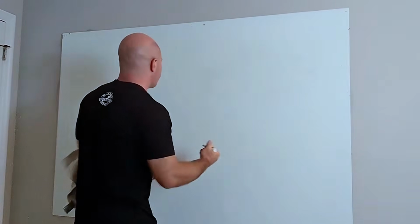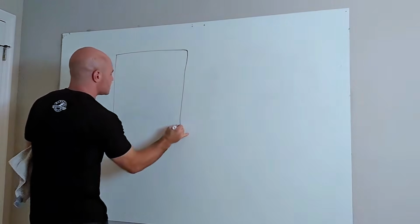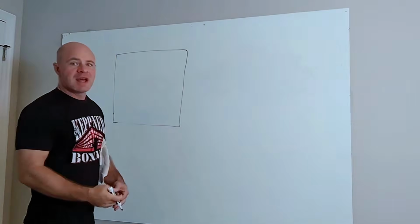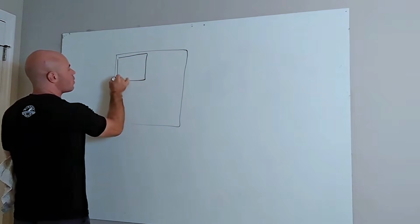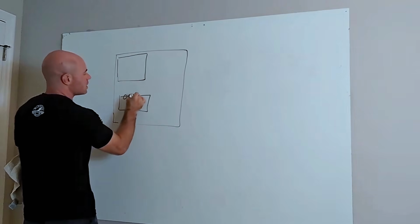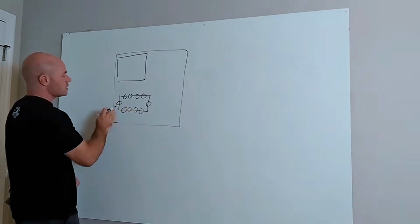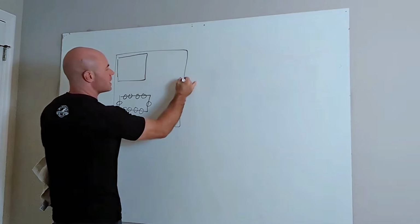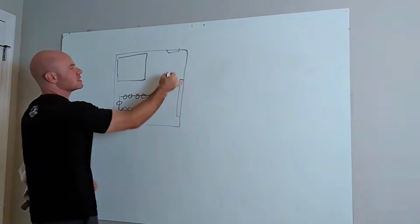So let me draw out a basic boxing gym layout, at least as I see it, that's about 40 feet by 40 feet, so it equals about 1,600 square feet. We're going to have the ring right here in the corner. We're going to have a bag rack that holds about 10 bags. This is a little bit close here, but that is what it is. Bear with me. And then we have our space here, like a mirror mat space. And this is your front door, let's say, and then this is your desk.